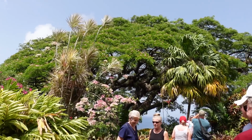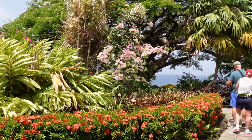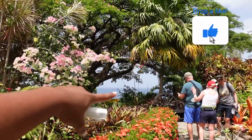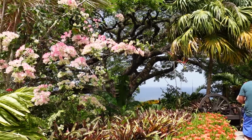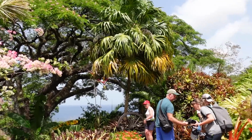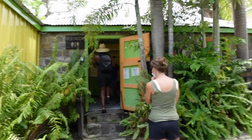Look at how pretty this is, y'all. All the greenery, and you could see the Caribbean Sea back there. It's a little hazy, but look at how beautiful. Oh my goodness. Look at this. There are restrooms here if you need to go.